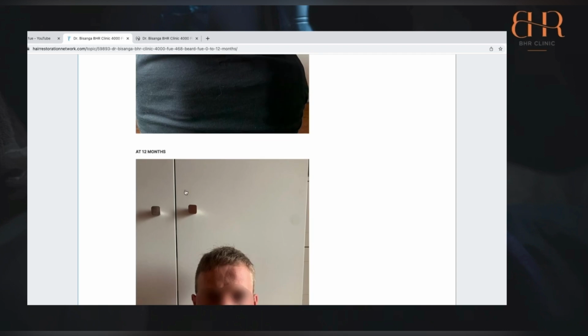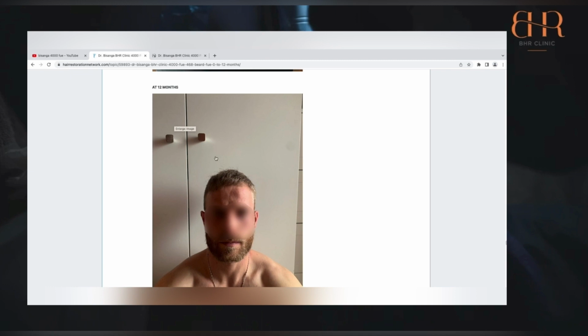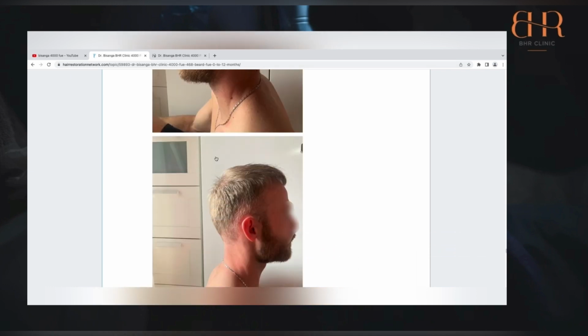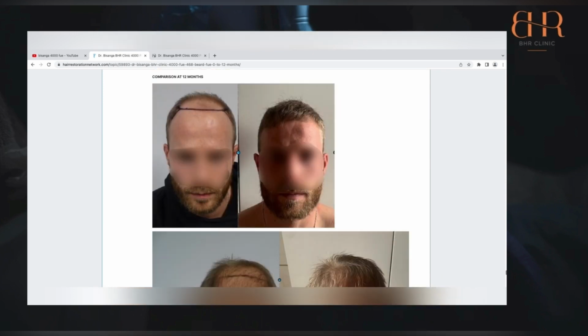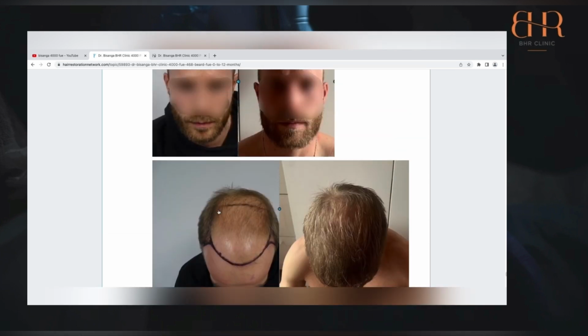Patient's comfortable enough with his shirt off now. It's obviously getting warmer and getting his biceps and triceps out, and here we can see a little bit dark on the photograph there, but you can see a very nice natural outcome, and the patient here at 12 months very, very natural looking with a comparison, very stark comparison.